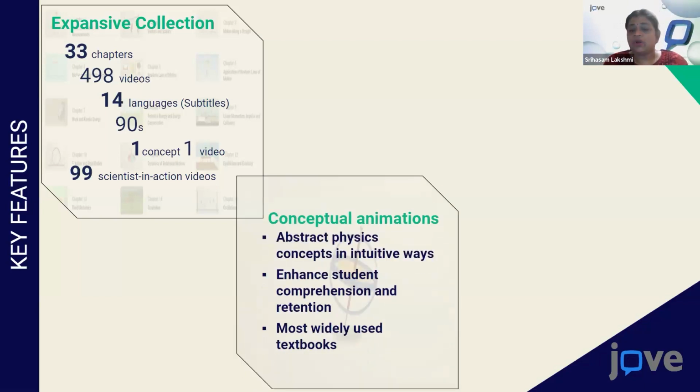Then we have conceptual animations that make the abstract physics concepts more relatable to the students, so that they can comprehend and retain them better. And they are all made using widely referenced standard textbooks.